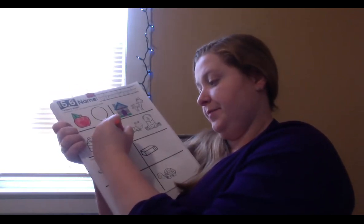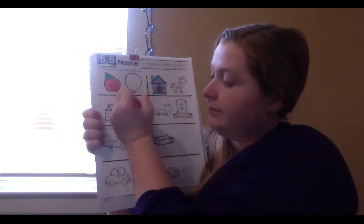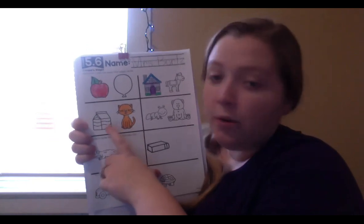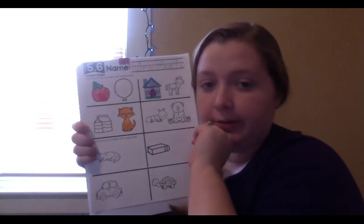All right. So this shows us, wait, let me get a little pink nose on that cat. So this shows us that the cat weighs more than the milk carton, okay? So the cat weighs more than the milk carton.